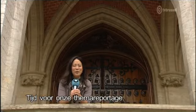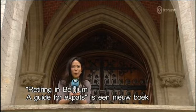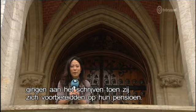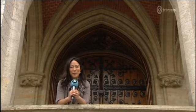And now to this week's feature report. Retiring in Belgium, A Guide for Expats is a new book written by a group of American and British expatriates. The writers, known collectively as the Brats, put together the guide from the research that they did while preparing for their own retirement in Brussels.